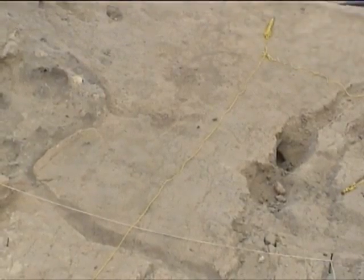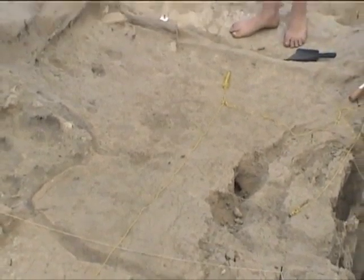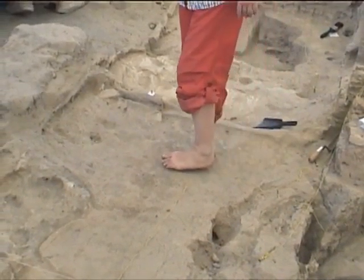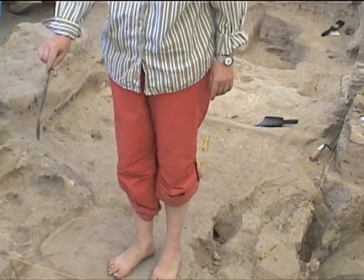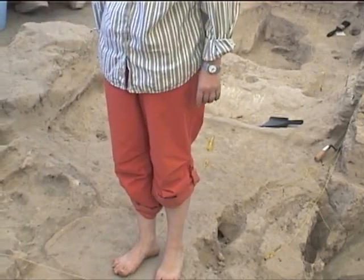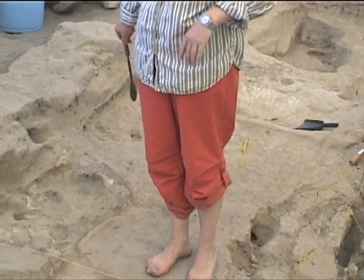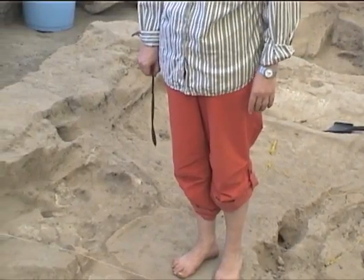And then we come to this area, which is in a way separated from the rest, and we cannot completely connect it with these two, but it's important to note that there is a big distinction between the two parts of the house.